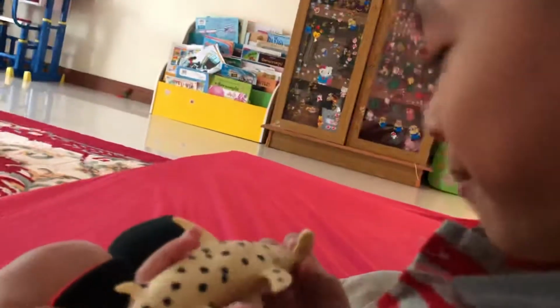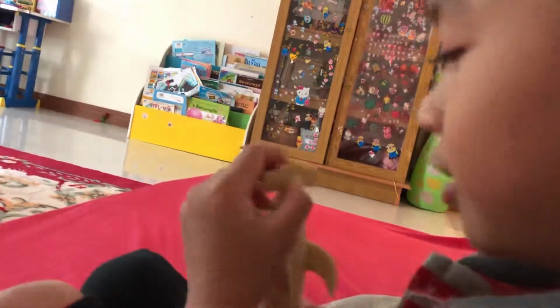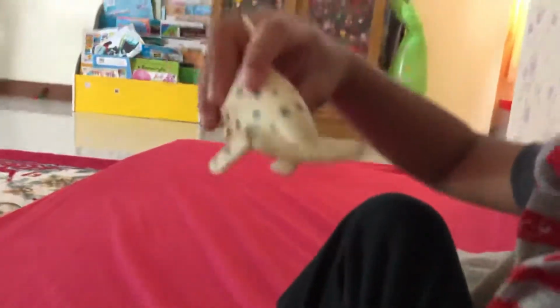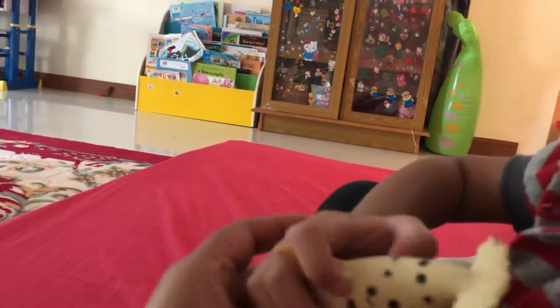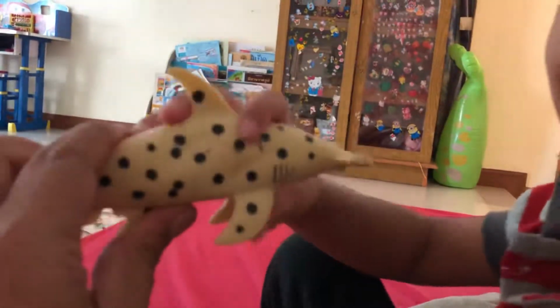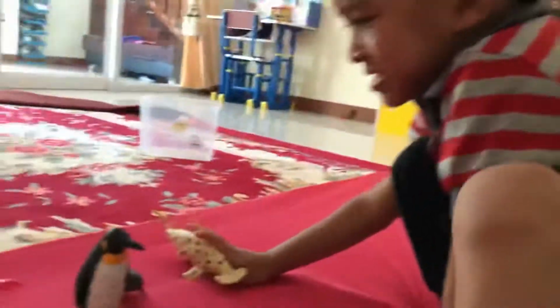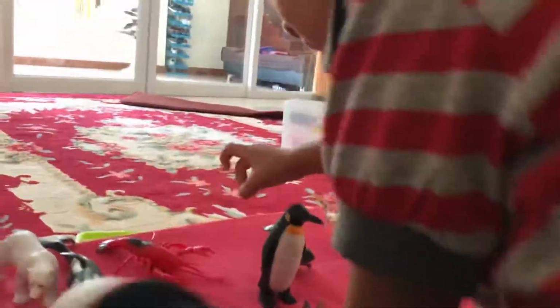How many sharks? I don't know. Before this is the how many shark. I just know the shark. This is how many shark? What is the color of the shark? Green. This is white? White or yellow? White. And it has the black spot. Okay. Then? This.